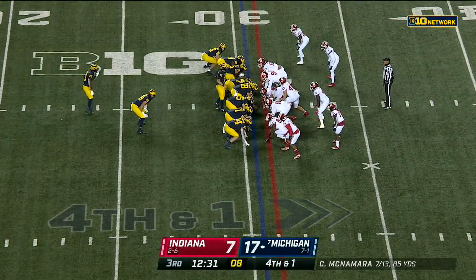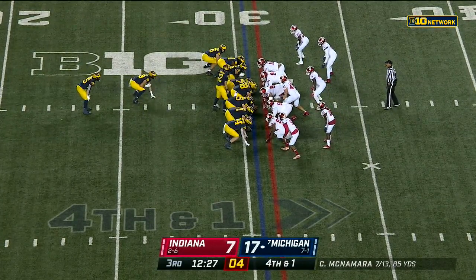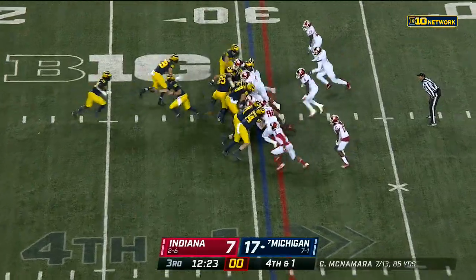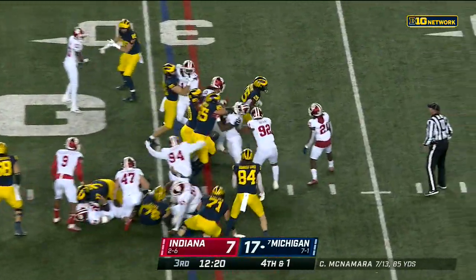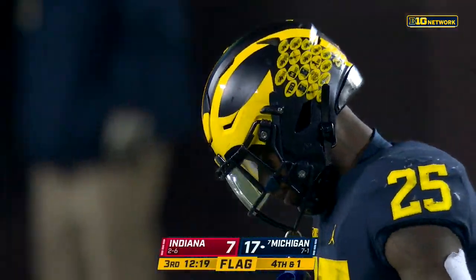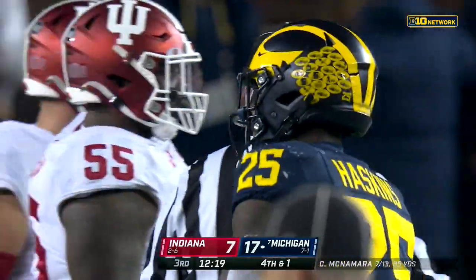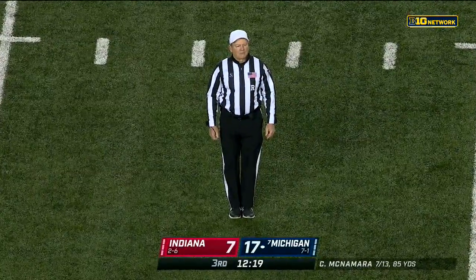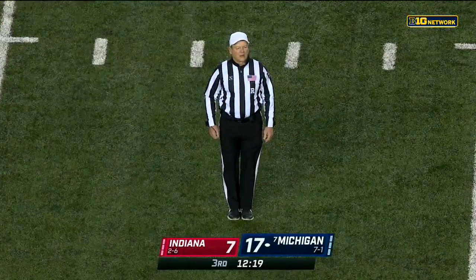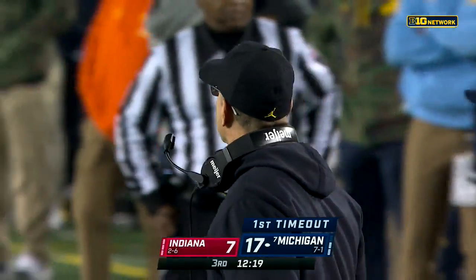The tension, I tell you. Are they going to snap it, or is this just the longest hard count attempt in football history? They snap it and hand it off to Haskins, but a whistle blows and the play never actually happened. Wow. There's a flag down for a delay to snap. Timeout, Michigan, their first of the half. Wow. 30-second charge time. That was something.